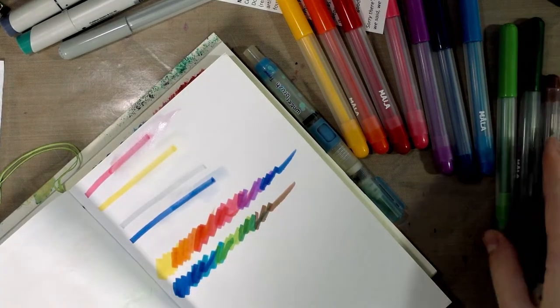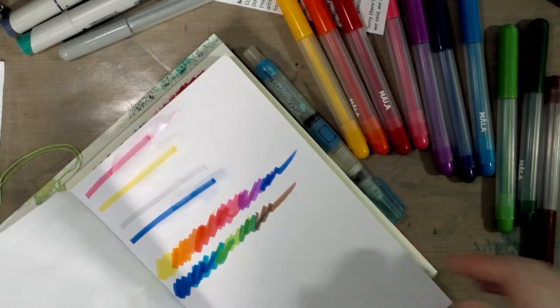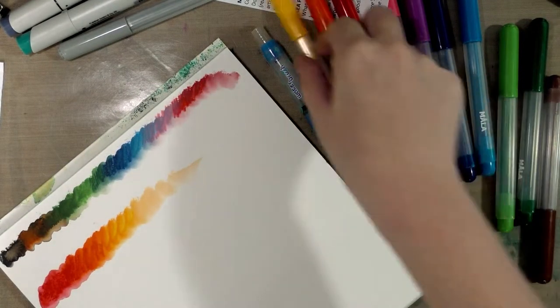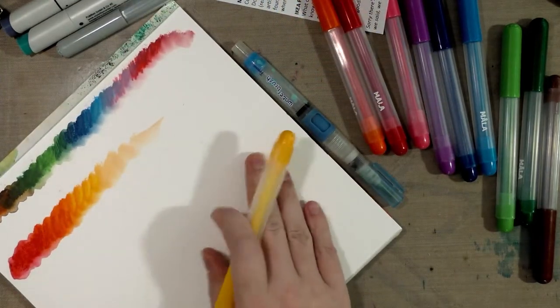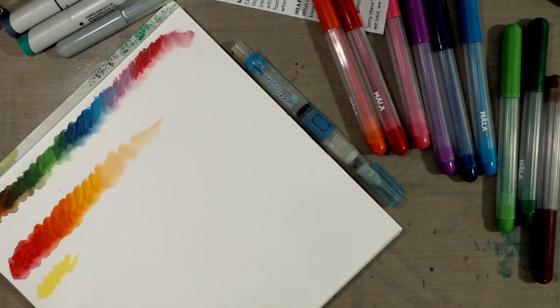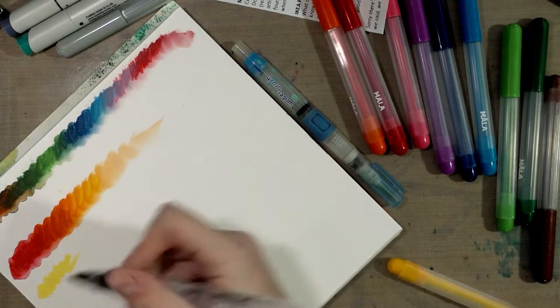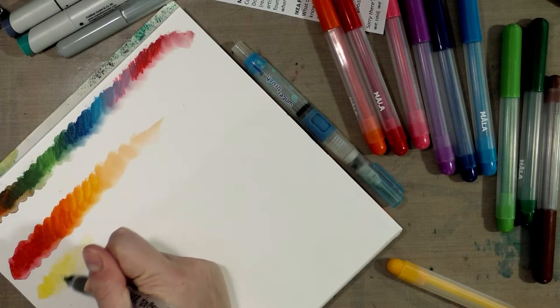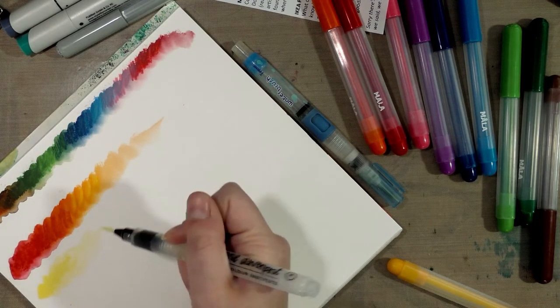All right. So there is no color-to-color blending with those. Let's move this to the side, and let's try it on some fluid 100 watercolor paper. The reason I think this might work better is it's going to hold. Yeah, the markers are going to stay wet and somewhat workable for a little longer.